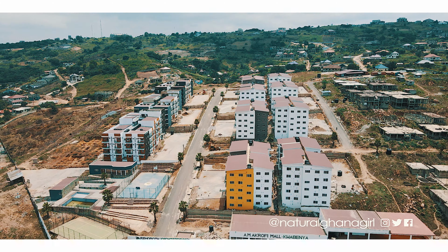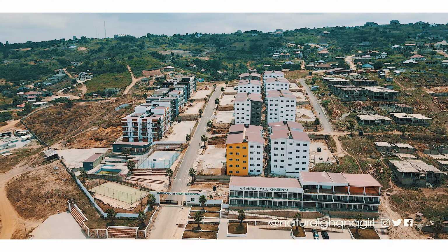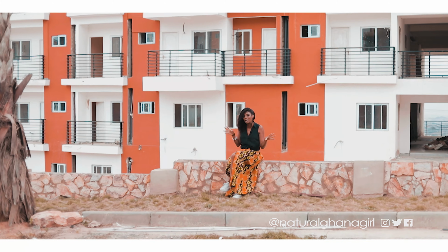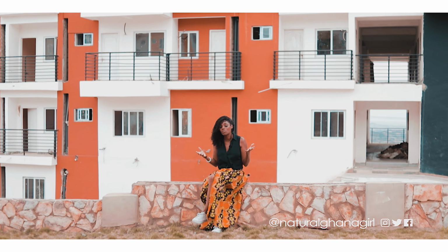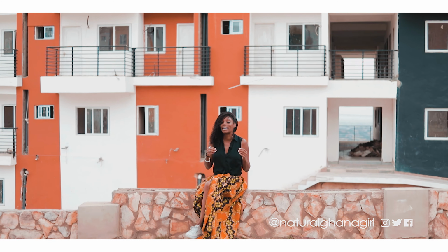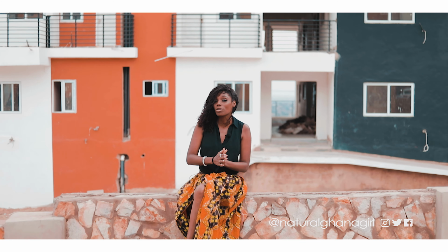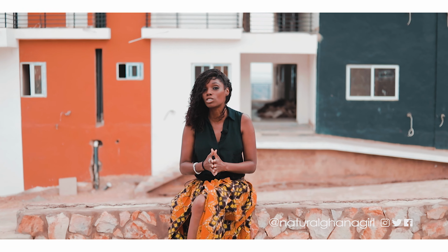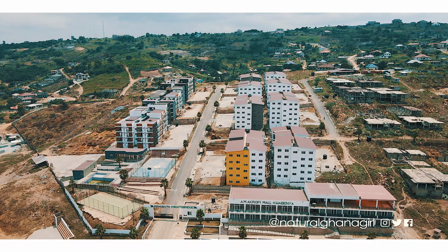I'm here to show you this amazing affordable development. Now, I know there's been a bit of a debate going on about finding houses or places for people to live that are affordable and accessible to more local Ghanaians, or even those of you from the diaspora that want to come back and don't have a huge budget. So today I'm here to show you these great apartments which are more or less affordable to most people. It's a great entry point.